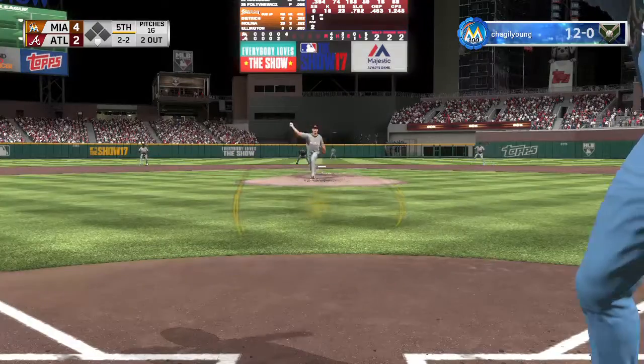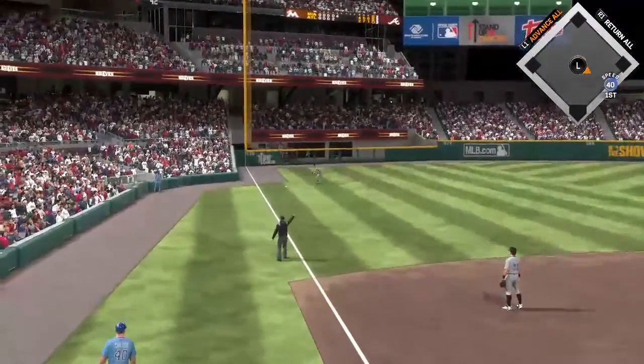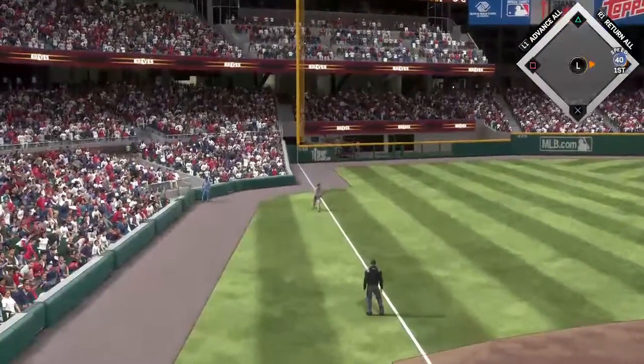He's set. Here's the 2-2. And here's a ball hit in the air. Bruce coming on. He can't get to it. This one's down.